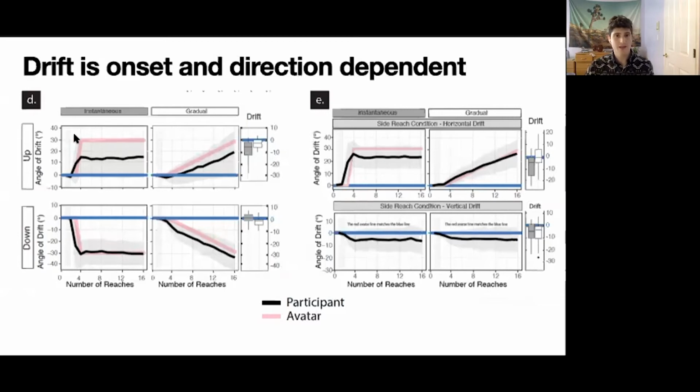See, the red line here is the avatar. If the black line matches the red line, the person is perfectly following the avatar. Notice how in the up condition, the drift seen in the gradual offset and the instantaneous offset are a little bit different. And notice how in the instantaneous case, they quickly hit that level of drift and sustain it. The same thing goes for the instantaneous case in the down condition and in the side condition. They don't continue to drift down. There's this natural feeling of, all right, that feels right, and it continues.